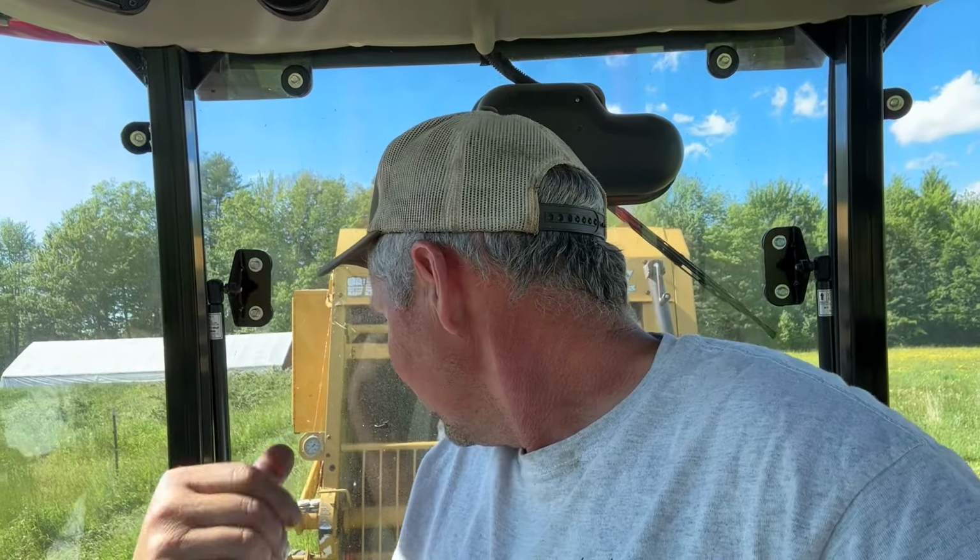So no drone footage today. We'll have to watch from inside the cab. Apparently it is too windy to fly a drone, so at least that's what the drone says. It is 25 mile an hour winds plus, and then some really serious gusts. So I guess it's probably not a good idea to put a little tiny thing up in the air and let it crash. But anyway, let me get the bale in here and see how it goes, see how many bales we get.